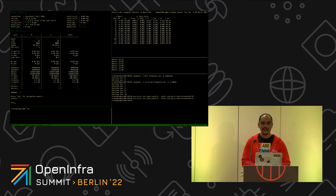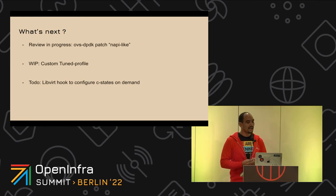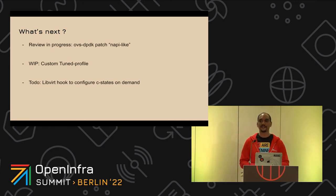So what's next? As you can see, the OVS-DPDK NAPI mode dispatch is already in review upstream by David Marchand. So what else do we have? The custom tuned profile. Within the custom tuned profile, what do we do? We re-enable C-states, of course, and we also modify the minimum performance counter from the CPUfreq driver so that we can scale up and down from 1.2 GHz to 2.6 GHz on demand. And the last thing that we need to do as well is to enable those C-states for the virtual machines. And how can we do that?